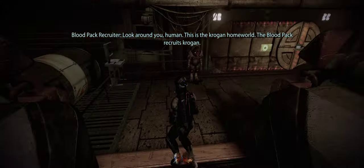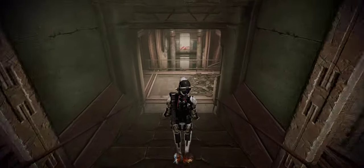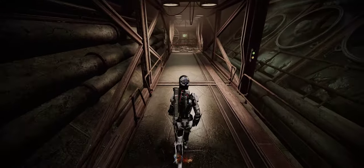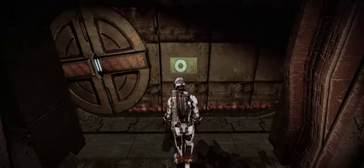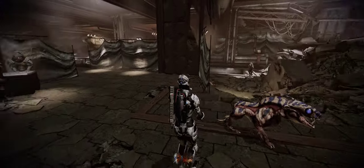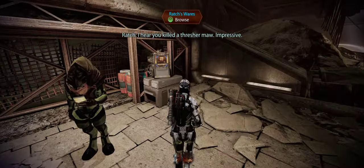The Blood Pack recruits Crowley. Go to the clan leader. Not Grunt. You can go where you want. Someday we'll get off this rock and show those Turians who's boss. Killed a thresher maw.